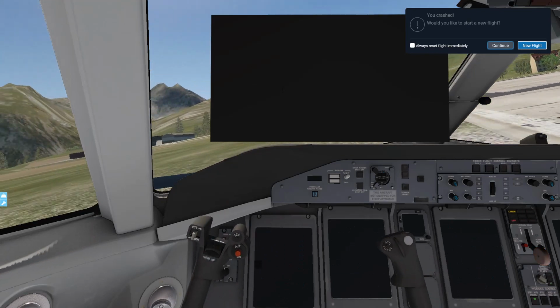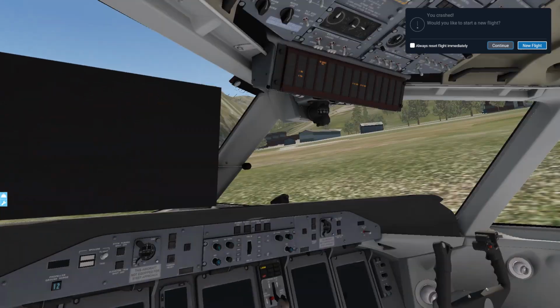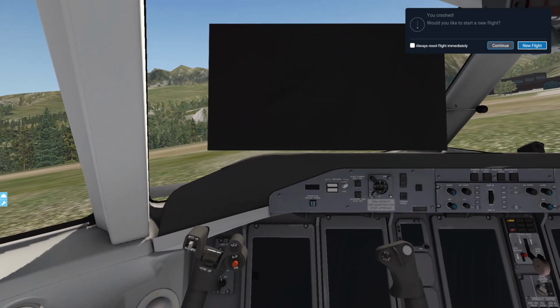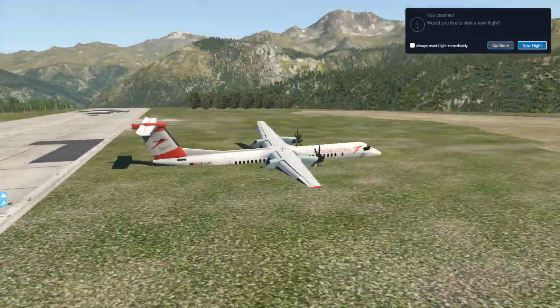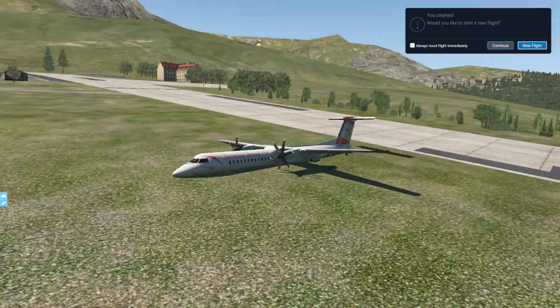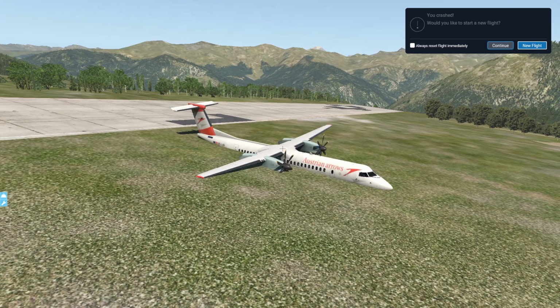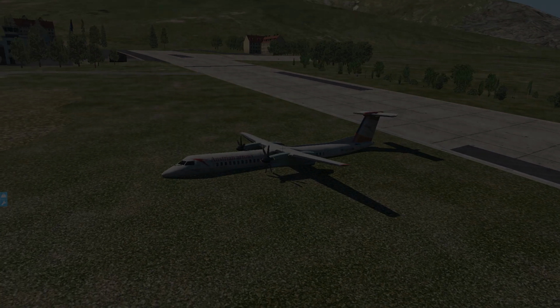It says we crash. What's this thing in my face? Is that supposed to represent you're dead? Oh, no. Where did the landing gear go? Okay, well, why don't we try that one again?